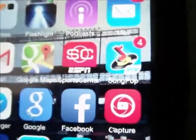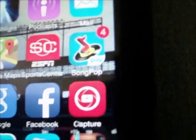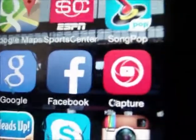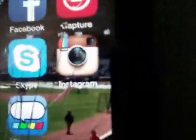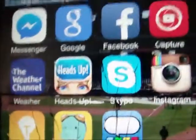Yep. And we got Song Pop, which is a Facebook game where you can play games like guessing songs, pretty much. It's pretty fun. And I got Facebook Messenger, if anybody messages me on Facebook. And I got Google as well. Got Facebook. Got the YouTube Capture, if I want to make videos with my phone, I just use the YouTube Capture. Got the Weather Channel, to check the weather or anything.